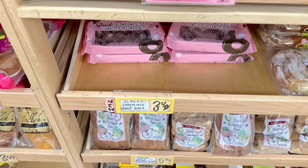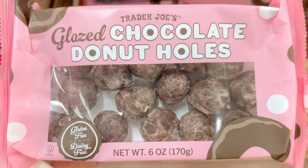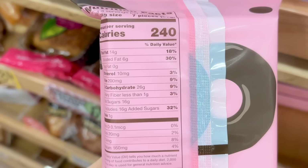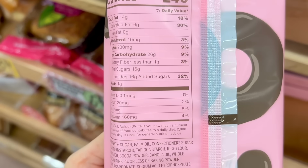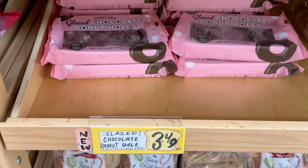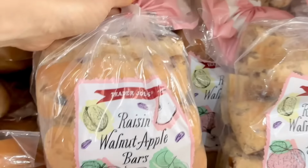And here's a new item that's also dairy-free, but it's not vegan, but they are gluten-free, and that is the glazed chocolate donut holes. These totally remind me of Dunkin' Donuts Munchkins, which I'm pretty sure they stopped calling Munchkins now, and they call them donut holes. I don't know if it's to be more politically correct, but here are the nutrition facts and the ingredients, and this is $3.49.